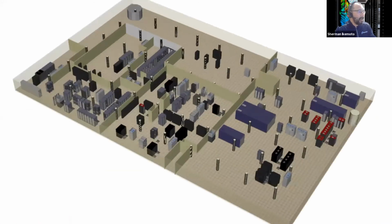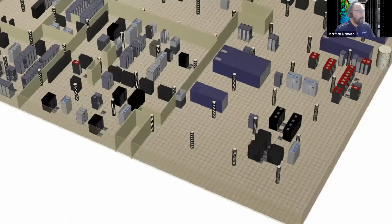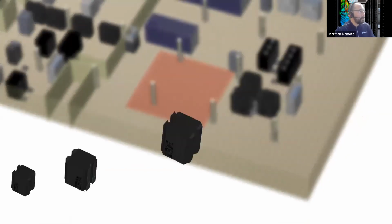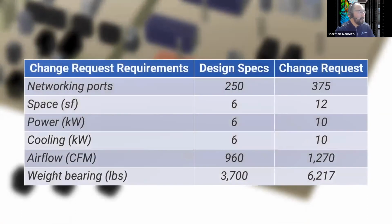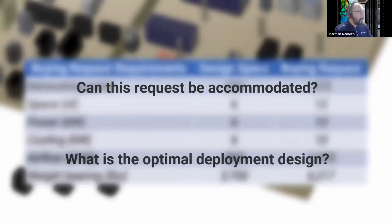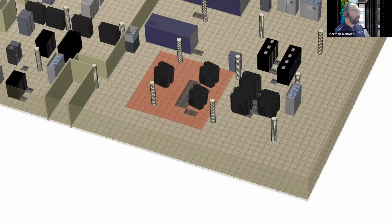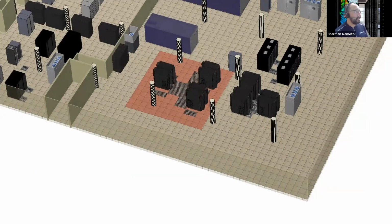So here we're going to go into an example. One change request on a data center timeline, which may have thousands. In this particular example, we're going to try to deploy 3 high density units. These units require more power, more air, more space than what the data center was designed to achieve. So the question is, can it be done? And what is the best way to implement these units?